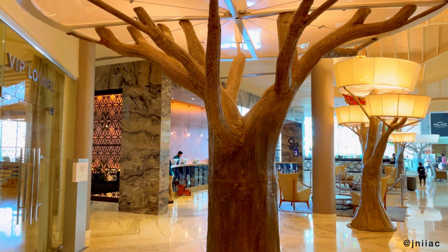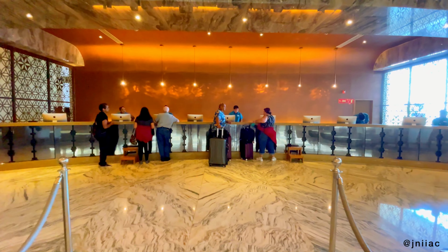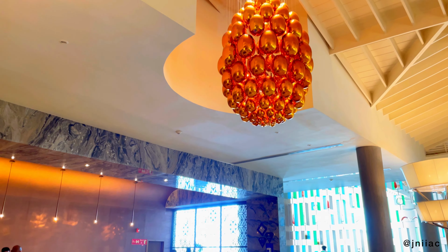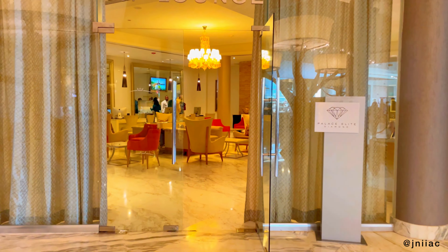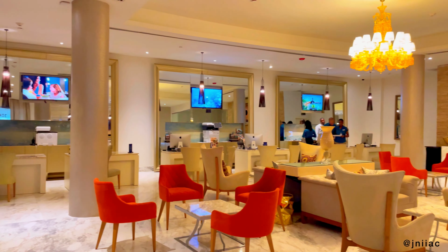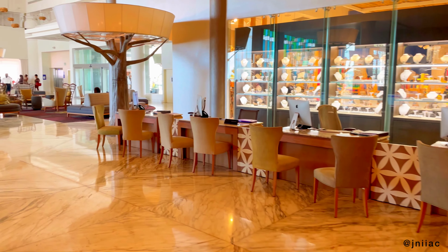Just on the other side is the main check-in area. I really love the tree design as the lights. It definitely stands out and elevates the space. Absolutely stunning entry, and our check-in process was very fast and easy. There are also two private lounges for Palace VIP and elite members to check in, as well as concierge services for all guests. Next up, I'll show you guys three different room accommodations: the Presidential Suite, the Governor Suite, and the Standard Ocean View Suite.